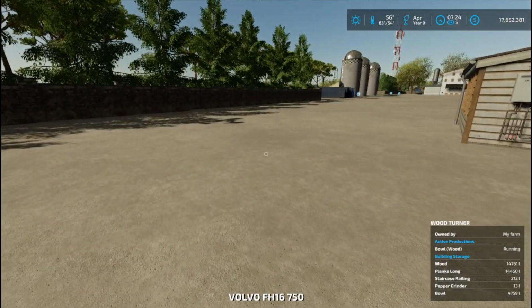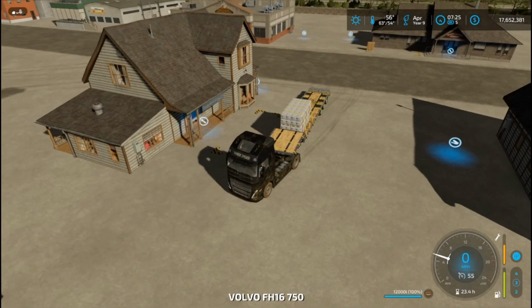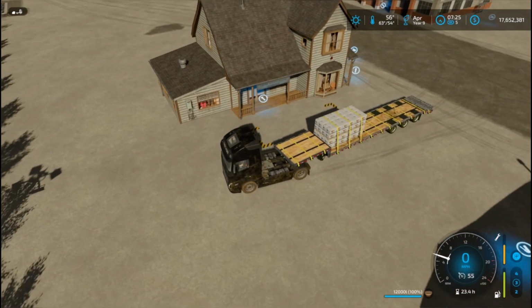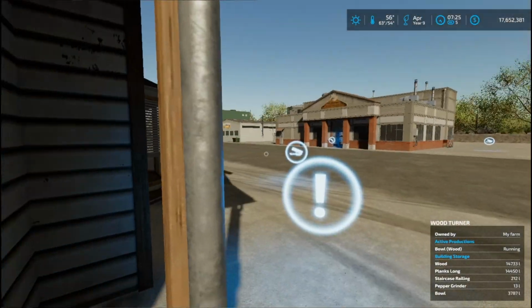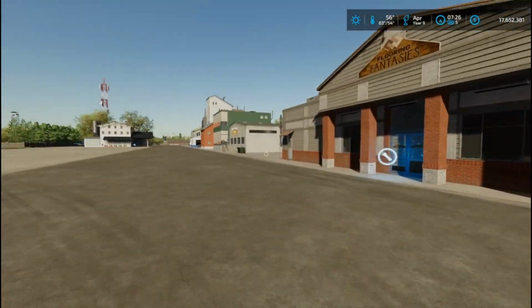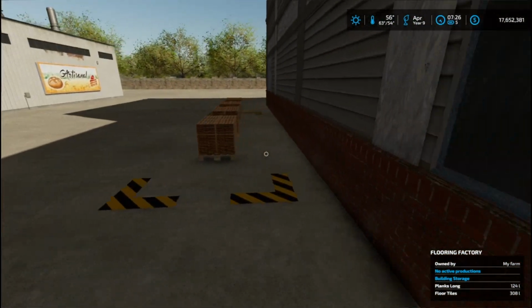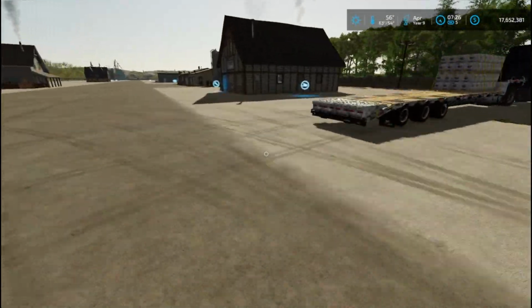Is that it now? I know I keep looking. Oh, four more. And these will keep spawning, but we're not going to worry about them unless we got a lot. Let's go over and check the floors. Yeah, we'll pick these four up. It's cut off because we're out of planks.